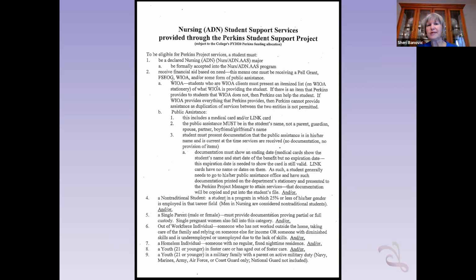Okay, Diane, would you show the Perkins, please? Sure. So in your packet, you'll find this sheet, and it's about the Perkins Grant. The Perkins Grant is federal funds that are available to college students. Read through it. You definitely want to take advantage of this if you feel that it applies to you. On the back side of the sheet, it tells you what it'll pay for, such as your uniform, tennis shoes, a watch, and some other things as well.